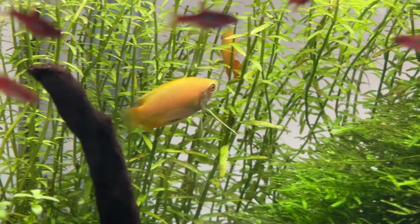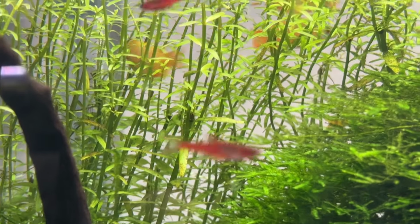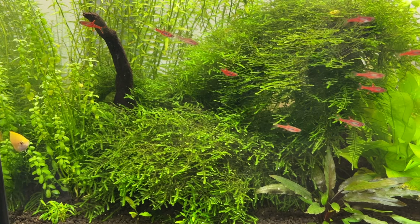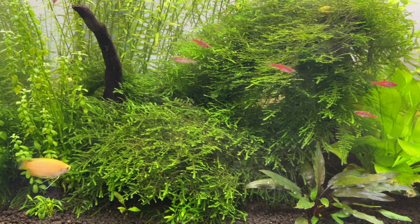Real honey gourami are very peaceful, and I've had 3 of them now and I've never once seen them act aggressive. As you can see in the clips, I keep my honey gourami with tiny little chili rasboras and they never chase them or try to eat them, they just stick to themselves and do their own thing.